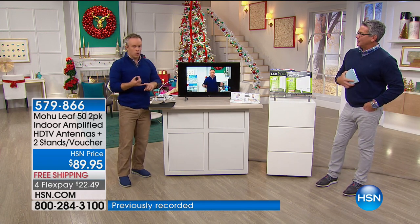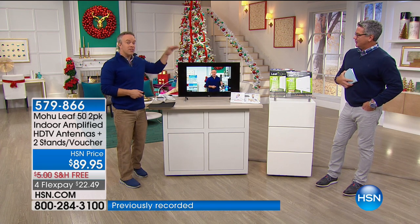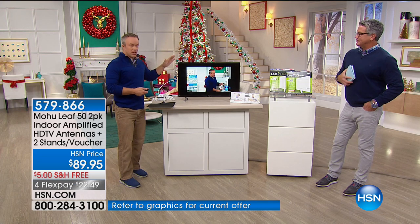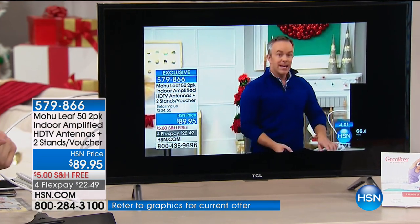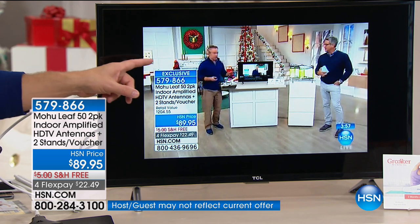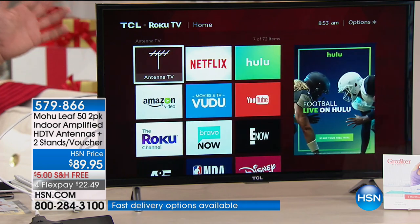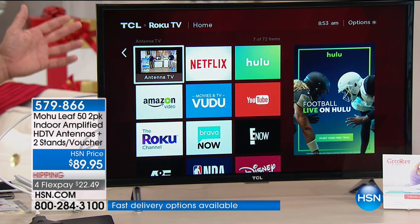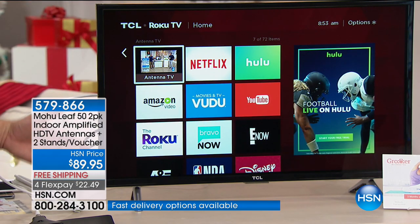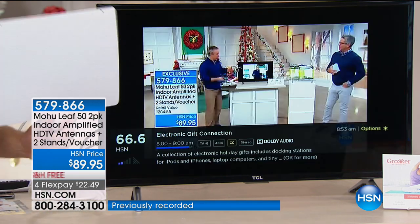And mainly all local. So like right now, we're not on the HSN app. This is via the HSN over-the-air signal. Crystal clear, which they say is even clearer than cable, because with cable, they have to condense it down for the cable signal. Here, it's just going over the airwaves. And all of our local channels need to offer that broadcast signal, because in case something happens where we can't get cable, we can't get satellite, we have an antenna option. Now you have an antenna option wherever you put this.